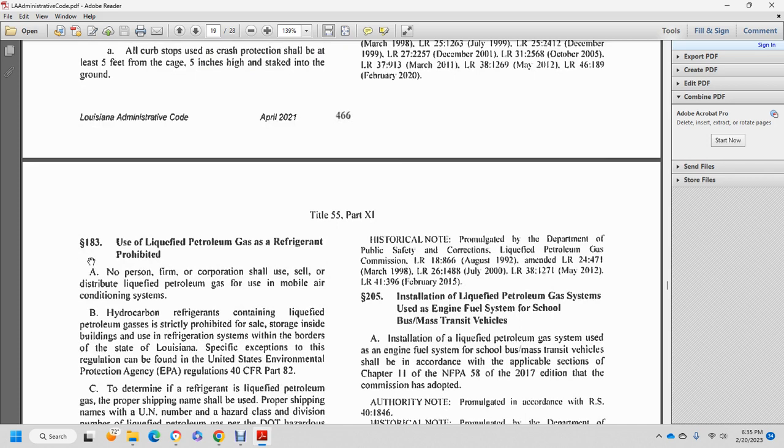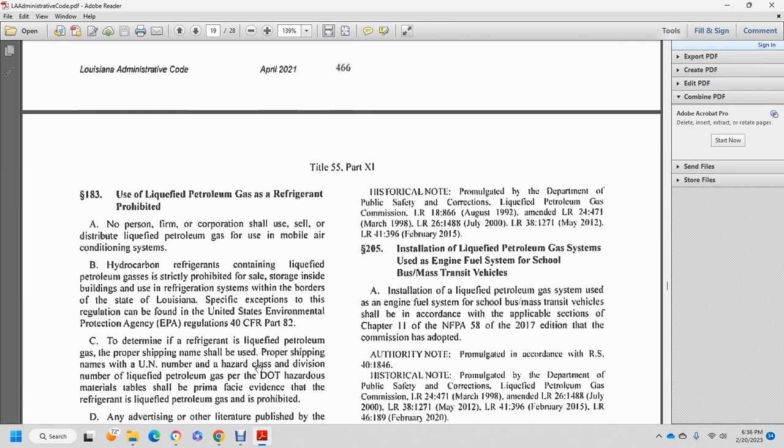Use of liquid petroleum gas as refrigerant is prohibited. No person, firm, or corporation shall use, sell, or distribute liquid petroleum gas for use with the mobile air conditioning system. Hydrocarbon refrigeration containing liquid petroleum gas is strictly prohibited. Sale of the storage used outside of the using refrigeration system within borders of the state of Louisiana. Specific exemption of the regulation can be found with the United States Environmental Protection Agency, Regulation Title 40 CFR Part 82.